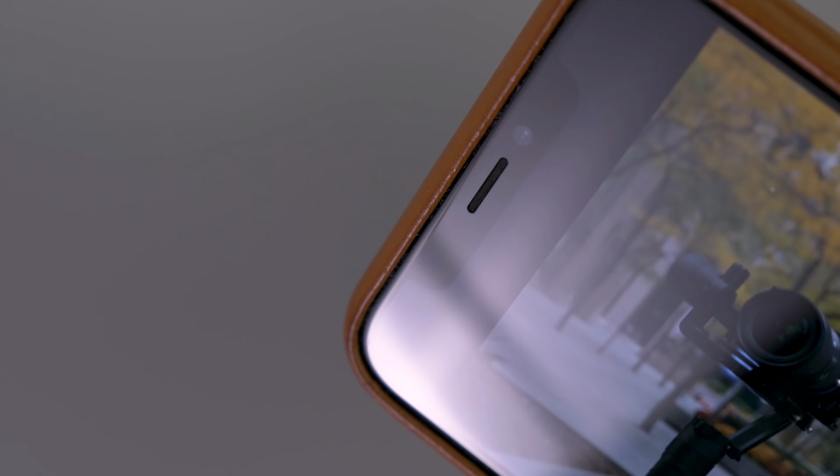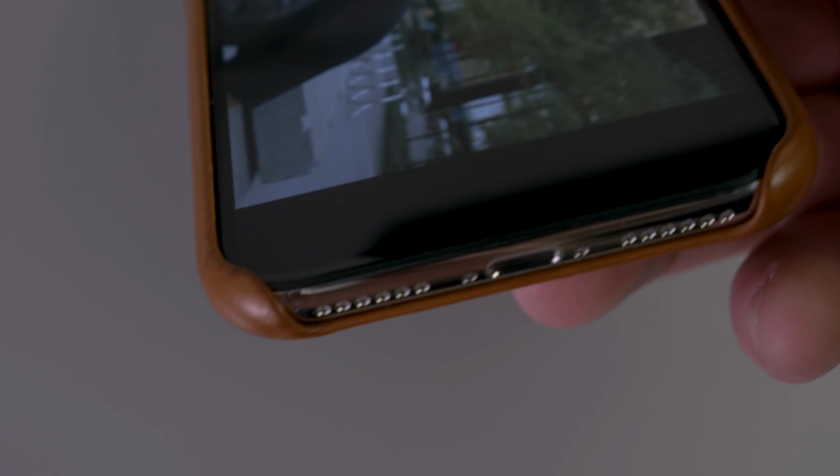The stereo speakers are awesome. They're nice and loud. They sound amazing. I would say they're slightly better than the iPhone 7 Plus, which was also pretty loud. And to me, it's one of the best sounding speakers in a smartphone.